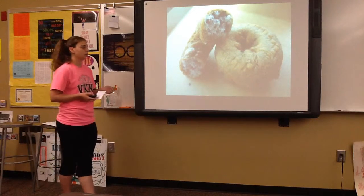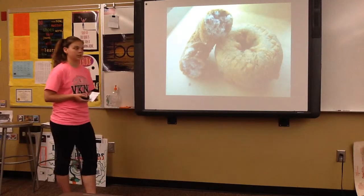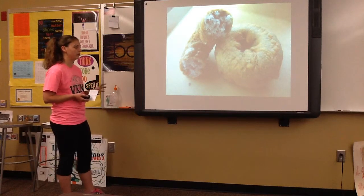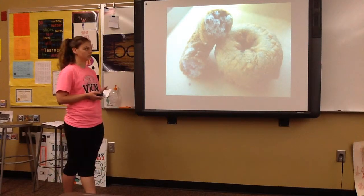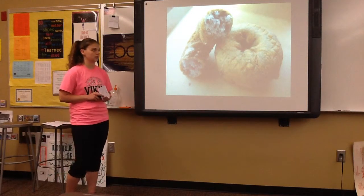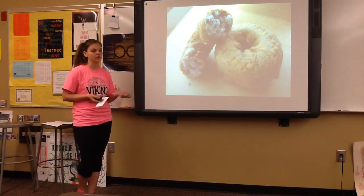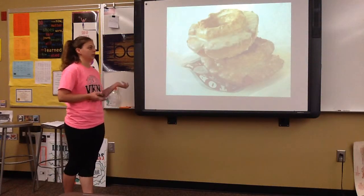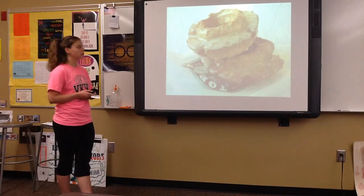And then you have a cake donut, which, like I said, is a denser texture because it has baking soda in it, so it doesn't actually rise and have air pockets in it like a yeast donut does. And these are also a quicker type of donut because when you have a rising donut, you actually have to let it rise, and that takes a while. So an old-fashioned donut that you guys might have had before, that also is a cake donut.